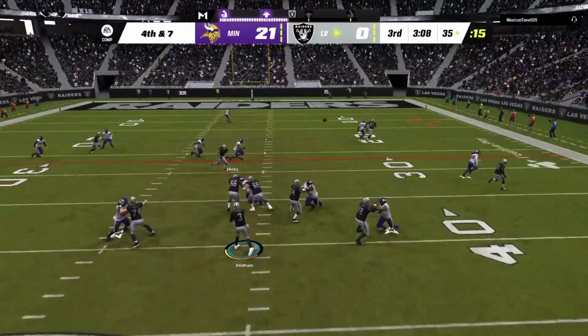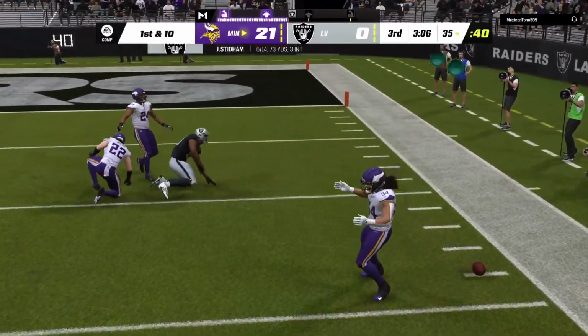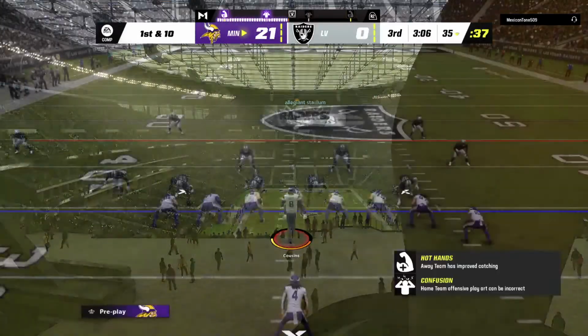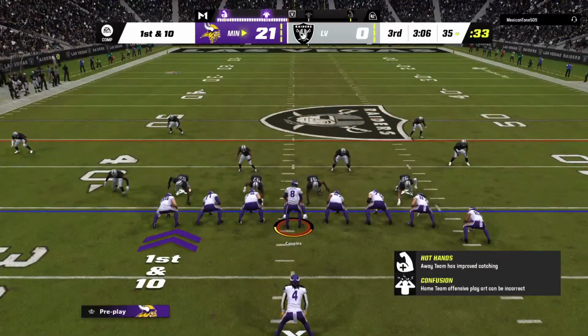Fourth down, here's Stidham. And it's incomplete. They cannot convert, and they turn it over. The Raiders try it on 4th down, but to no avail. And the Vikings defense is going to get the football back.